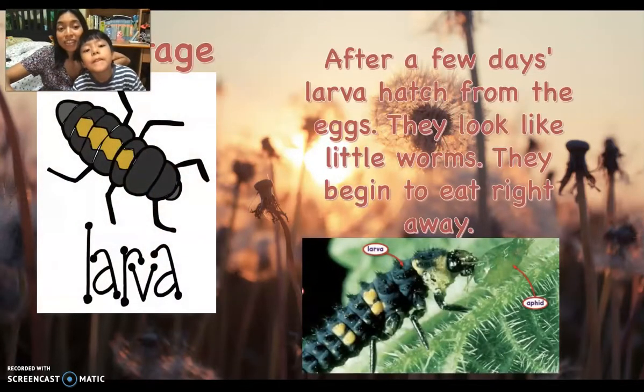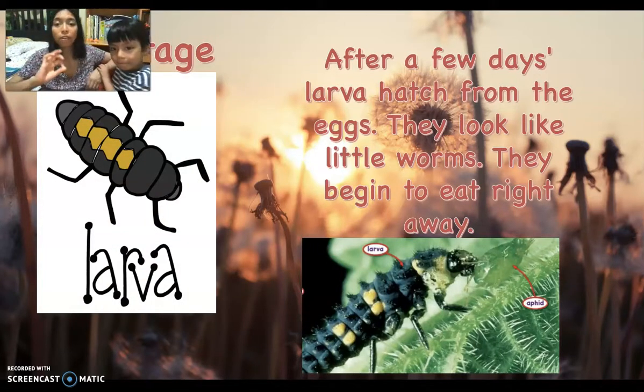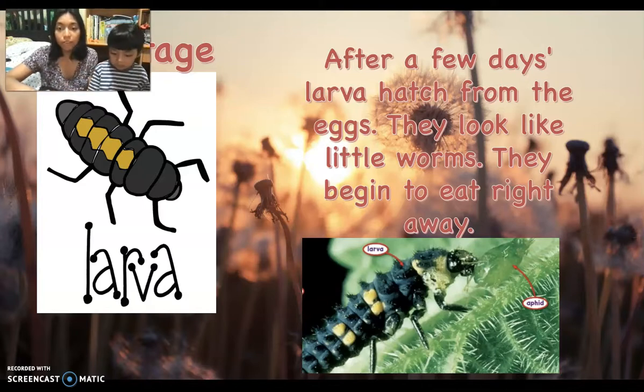Our second stage is called larva, the larva stage. So after a few days, a larva will hatch from the eggs, okay? And this larva looks like little worms. So we have a picture right there of a real life larva eating the aphids. And also a larva is like a baby insect. Yeah, so a larva is the baby ladybug.